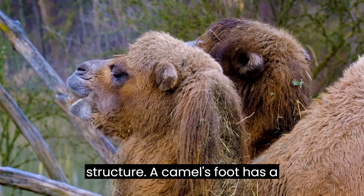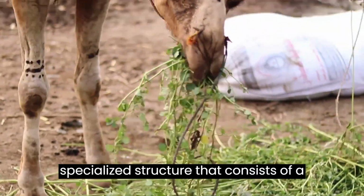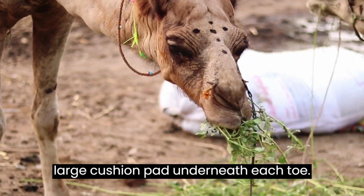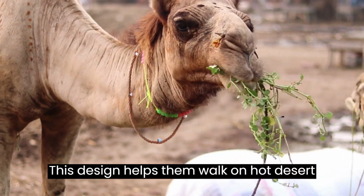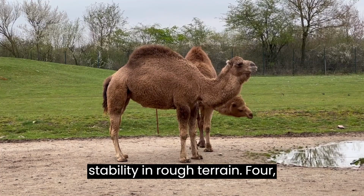3. Unique foot structure. A camel's foot has a specialized structure that consists of a large, cushioned pad underneath each toe. This design helps them walk on hot desert sand without sinking and provides stability in rough terrain.